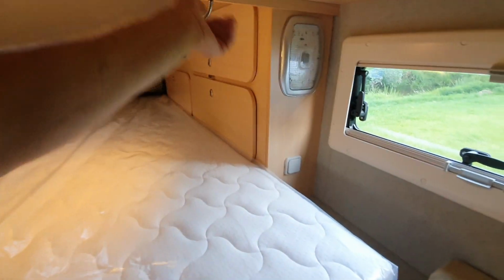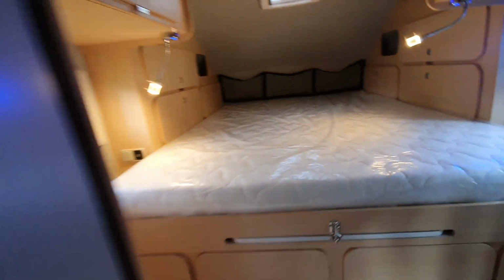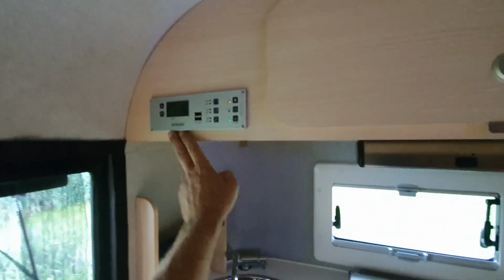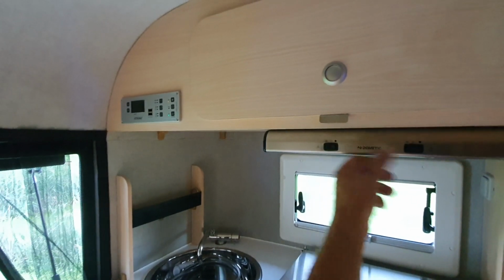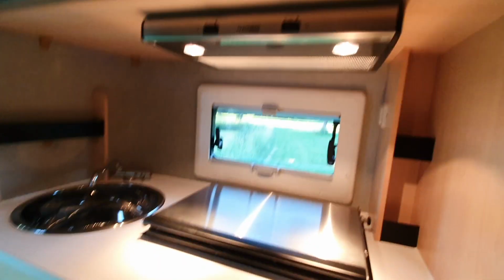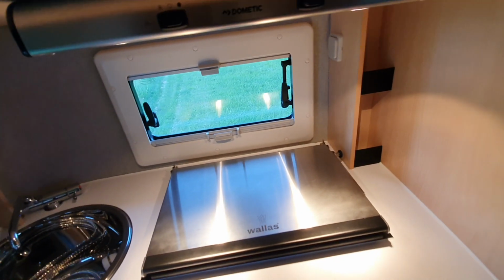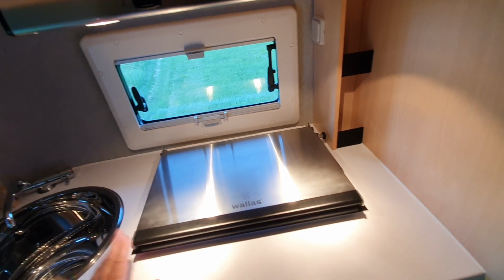So I just switch on these lights. It's a kitchen. So it's our standard Votronic Jupiter kitchen vent. And sorry, it's not Webasto, it's Wallas. It's a diesel cooker and heater in one. Let me open it.